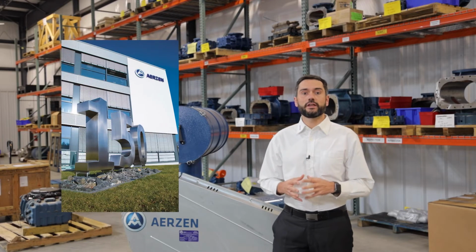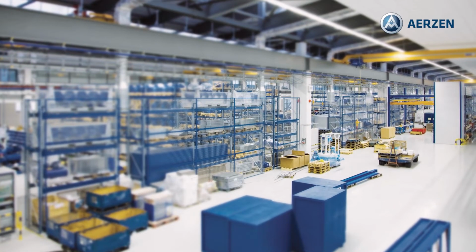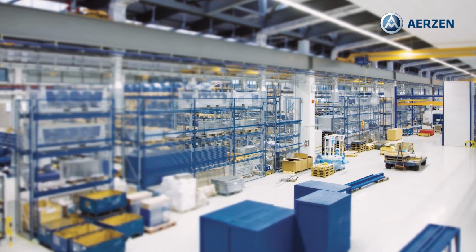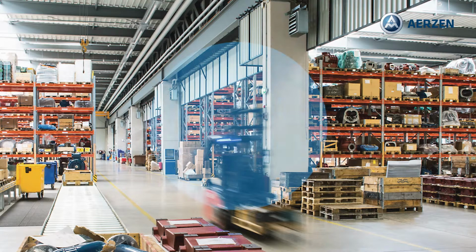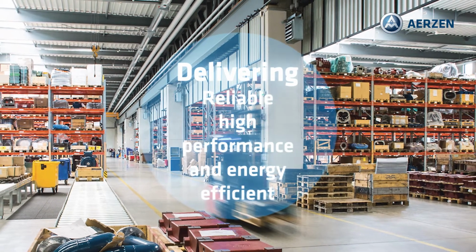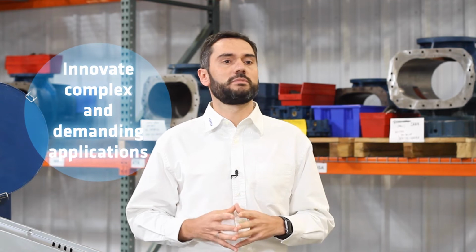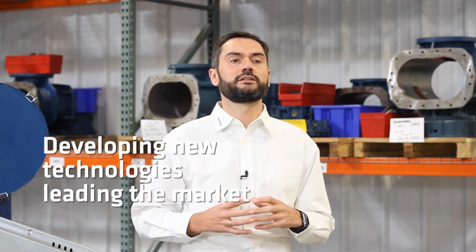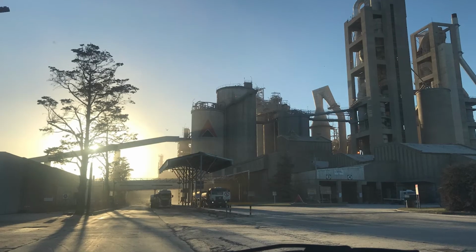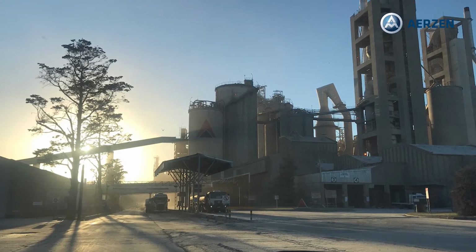Since 1864, Aerzen has engineered high-performing machines for the industry, bringing the best of German expertise to support our customers. We have developed from a single machine factory into a global player, delivering reliable, high-performing and energy-efficient blowers and screw compressors all over the world. Along the way, we have led innovation in our field of complex and demanding applications and developed several new technologies, not only responding to market needs, but leading it forward. For example, one of the most challenging industries we are in is cement, and we have learned our lessons from the application.